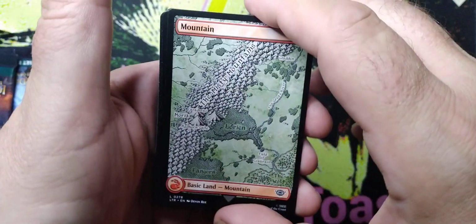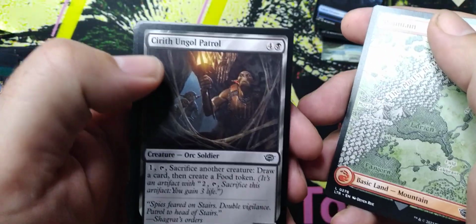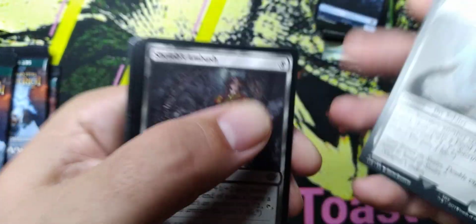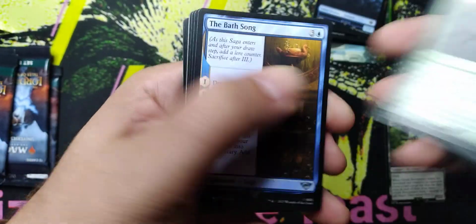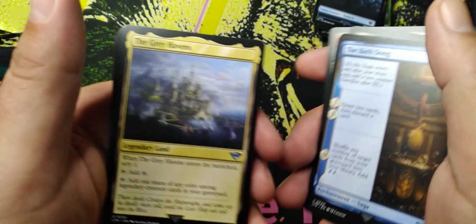All right. What do we got here? We got to the booty. Certainly. Mountain. Shelob's Lair. Look at him. Look at that. How rude. All right. The bath song. Time to take a bath.